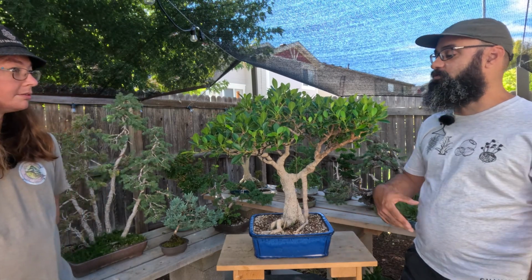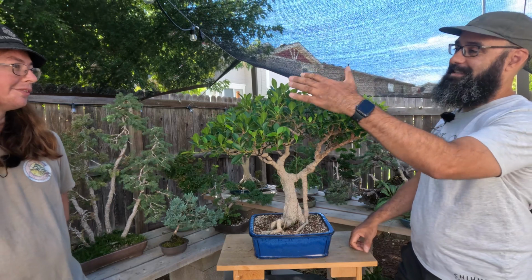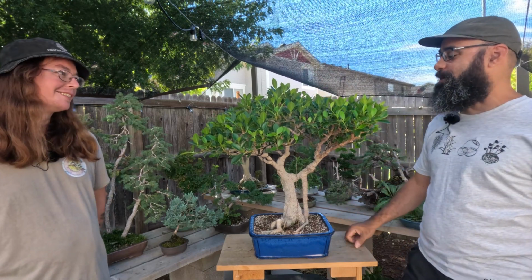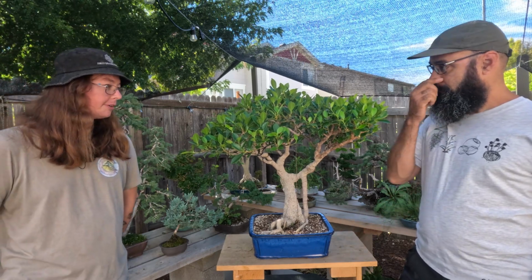In the wintertime, I just rotate it about every 3, 4 weeks, because the side that's facing the window is the side that grows, and nothing happens on the other side. So I'll have to rotate it. But yeah, it keeps growing all year. Awesome. Good for you.